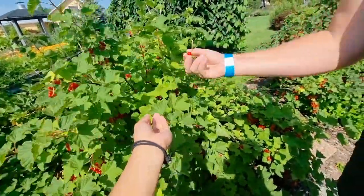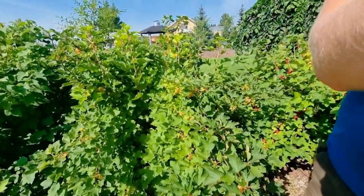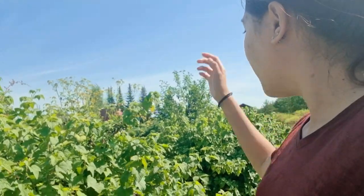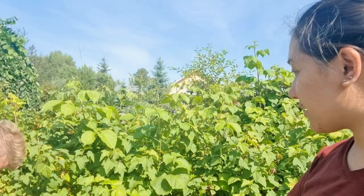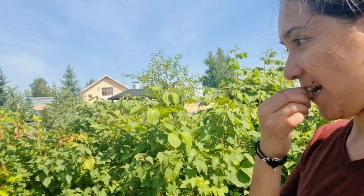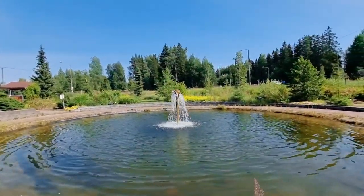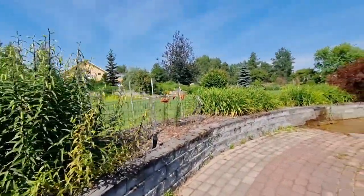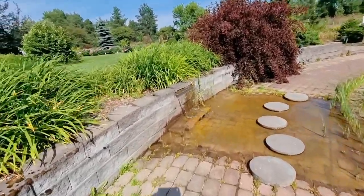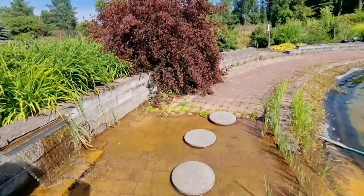There's a red one. There's lots of berries. And white. And green. There's a lot of berries in here, different colors. There's a black. There is a purple, a green one, a white one, and a red one. Try this. And very nice looking here. Cute. I bet the water from there is coming from here. So it's just like a cycle.